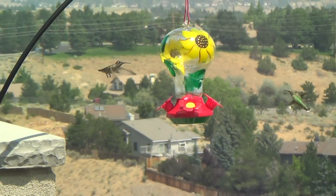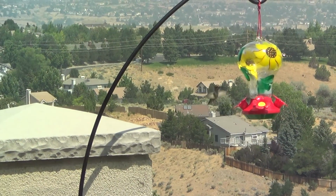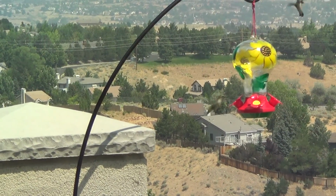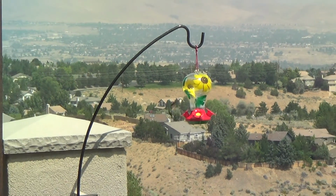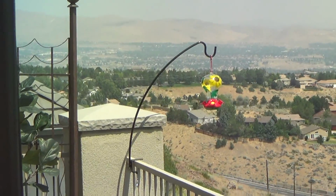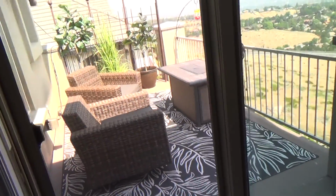Look at that. While I'm in there working, I've got these hummers. My word, there's 4 of them around there, darting back and forth. We've had as many as 7 or 8 in there. And that's fun too, getting something like that.